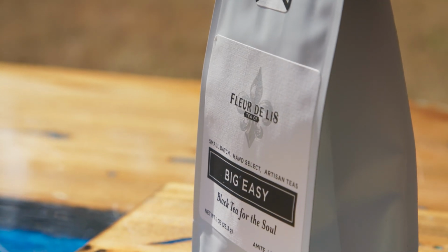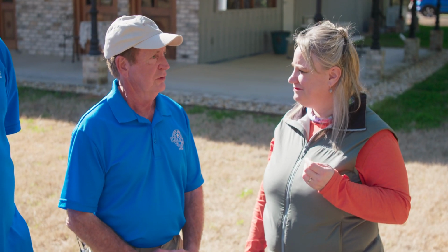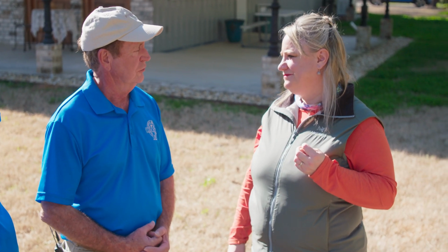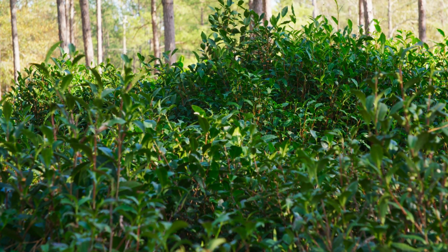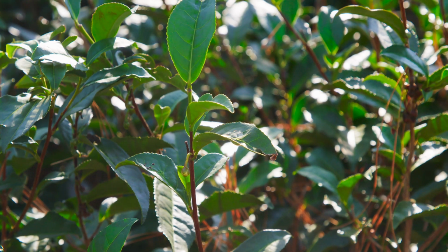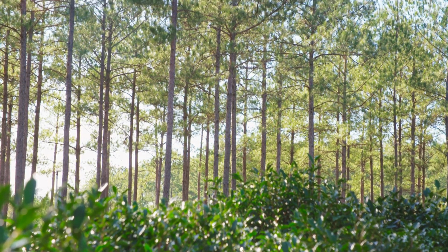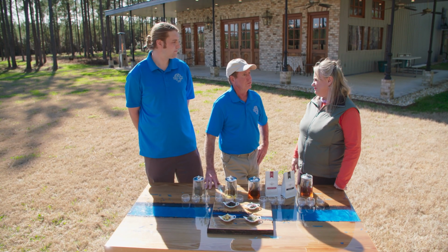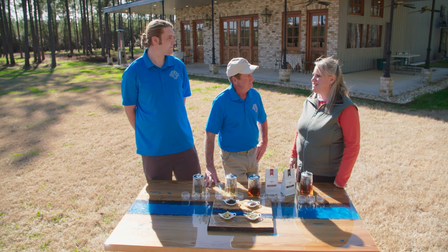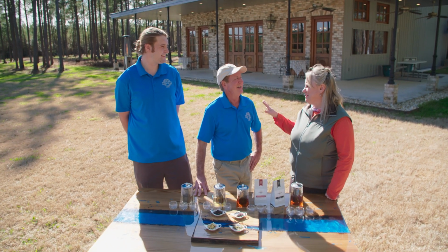I love it. And did you have a background in agriculture? Not at all. No, my background is from the machine shop world. But once I started dealing with plants, I realized that that's something that I wished I had done all my life. And how many acres of pine forest do you own? 160 acres. 160 acres. That's going to be a lot of tea that's going to be grown here, I have a feeling, in the future.